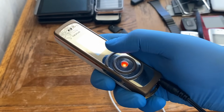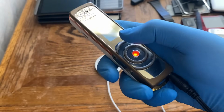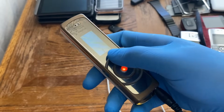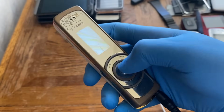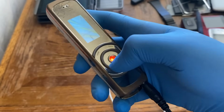So the battery on this thing is removable, but it still requires you to kind of take apart the phone somewhat. So not all users could have removed this battery, but some users could have. But generally, I don't think anyone who used this phone would have tried to open it themselves, would have just taken it to Nokia to replace the battery if they needed.